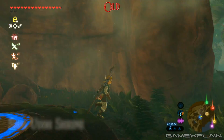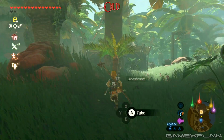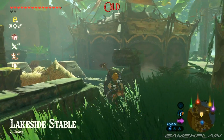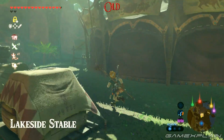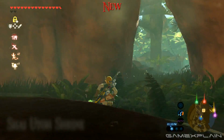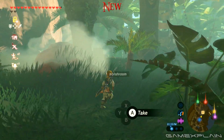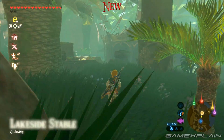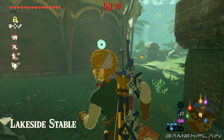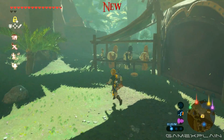For our second location, we ventured on over to the lakeside stable. Before the update, we can see that the game slows down noticeably as you approach the stable, followed by sporadic drops as you circle around it. But this time, after the update, we can see the issue hasn't been entirely resolved, as there's still some slowdown as you approach the stable and circle around it. Although, those framerate drops do seem to be less severe in general now and last for shorter durations.